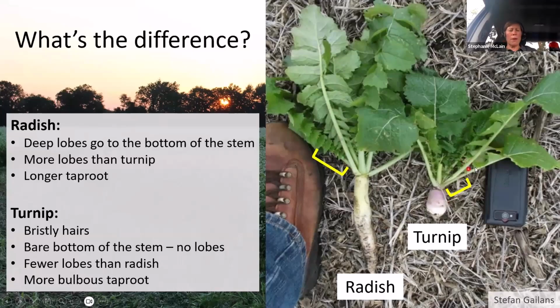And we compare that to a turnip. We have those lobes, but there's fewer lobes than in the radish. Often those lobes end after 3 or 4, and then the rest of that stem is bare. So the leaves don't go all the way down to the base of that stem. So that's one of the major characteristic differences. And again, the fact that the turnip root has kind of bristly, prickly hairs on it. And you don't see that as often on the radish, but that may also be a little bit of a variety thing when looking at these plants.